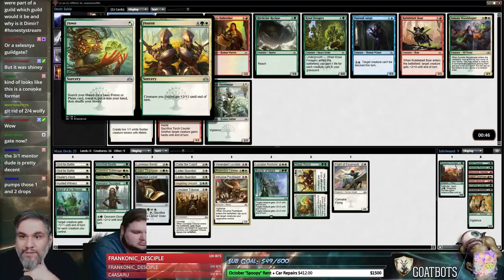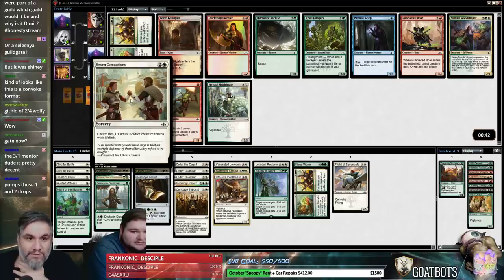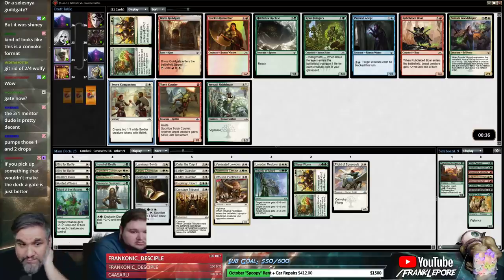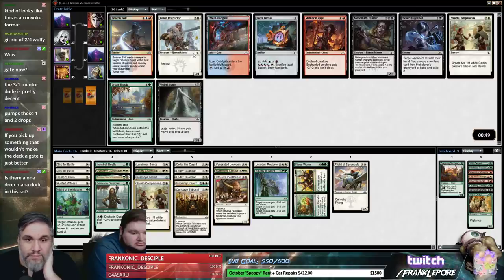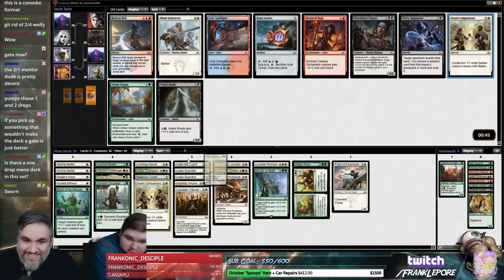Good lord, how many of these can we get? Oh, I think we want this. I bet one of these comes back. I like Sworn Companions here. If you pick up something that wouldn't make the deck, a gate is just that. Yeah, I agree with you. I think it's just Sworn Companions. Is there any one drop? No. Another Sworn Companions? Ooh.